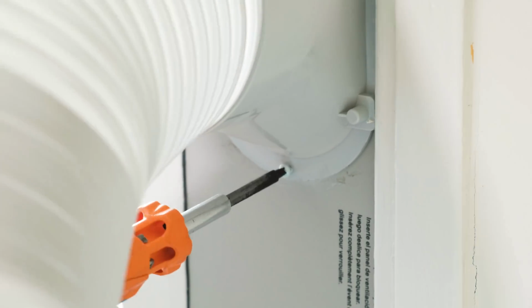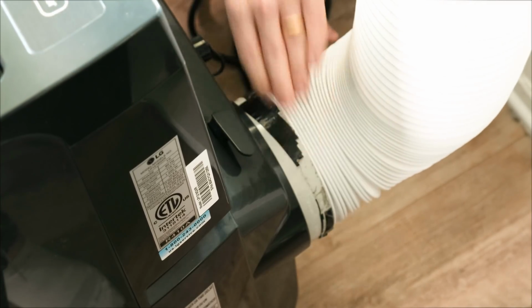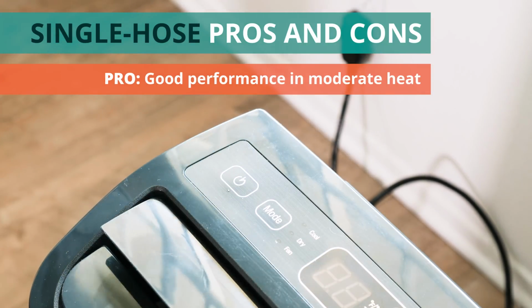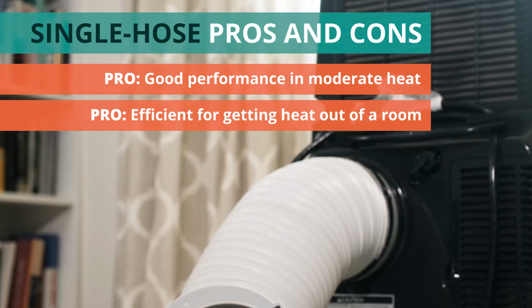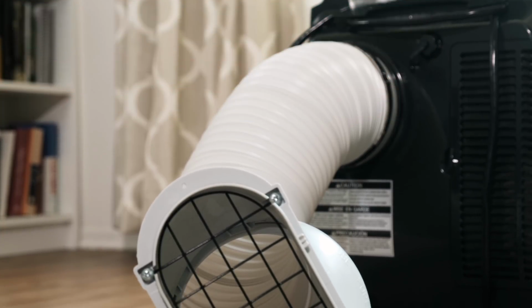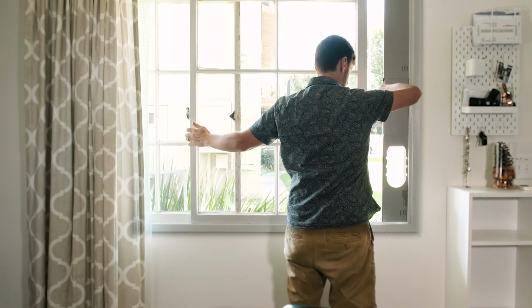If you're mostly running your AC when temperatures outside are below 90 degrees, a single hose portable does a good job. In fact, if you have heat coming from inside your room, let's say from an oven, the single hose design is ideal. Single hose types are also far more common, which makes this type easier to find and a bit cheaper to buy.